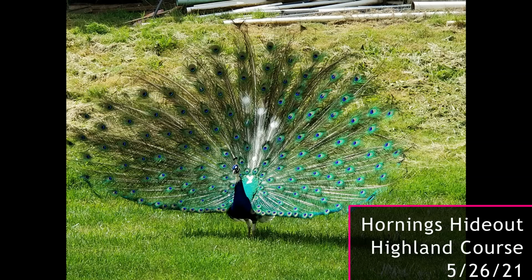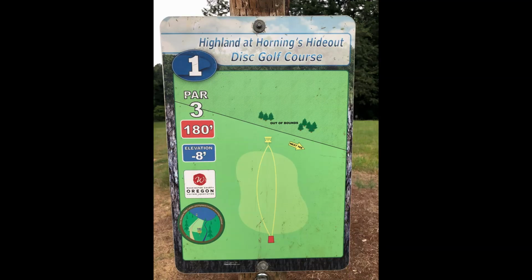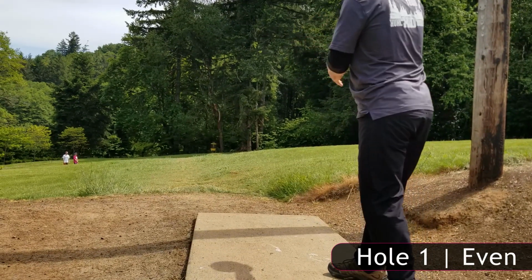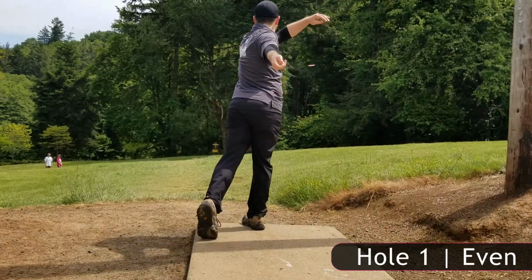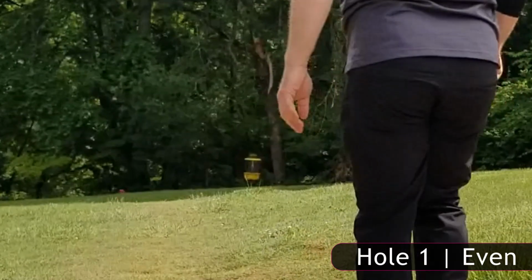After I played Hornings Meadow Ridge the other day, for that video I ran through the Highlands course, my favorite pitch and putt in the whole area. Nice full 18, lots of elevation. Hole 18 a bit downhill. There was a bunch of people on this course this day, so I really just buzzed through, but sometimes that helps me focus, not trying to take 82 ace runs per hole or whatever, and it definitely helped me out a bit today.